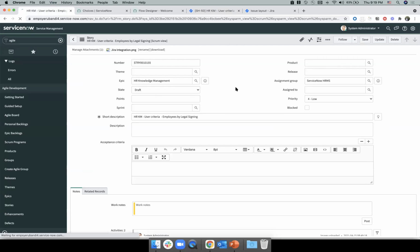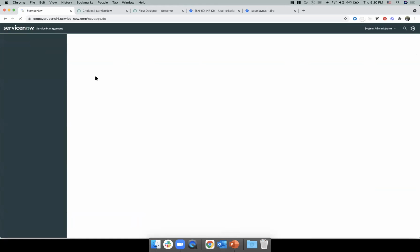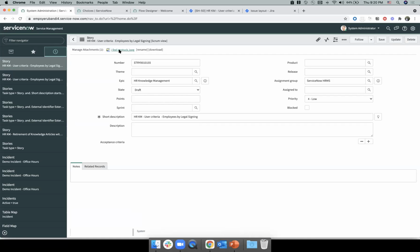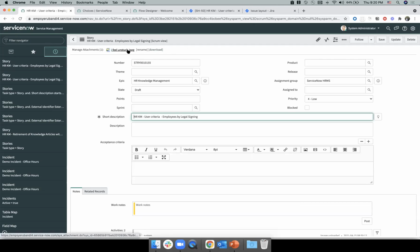So if I go back here, so you see that the attachment got changed, right? So the one that we removed from Jira is gone, and the newly added one is showing up here.